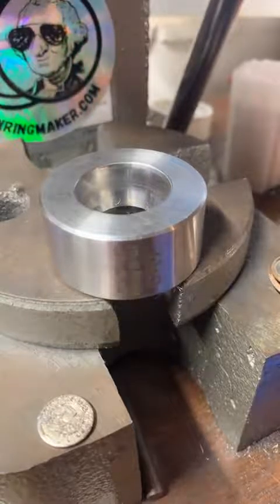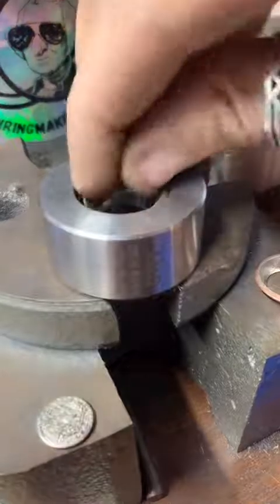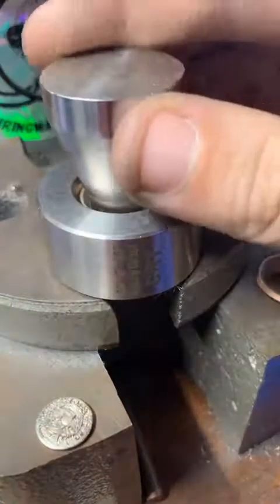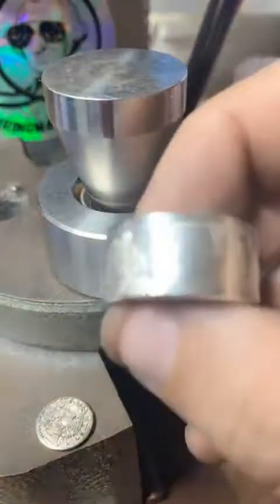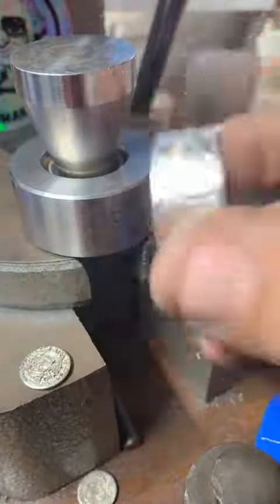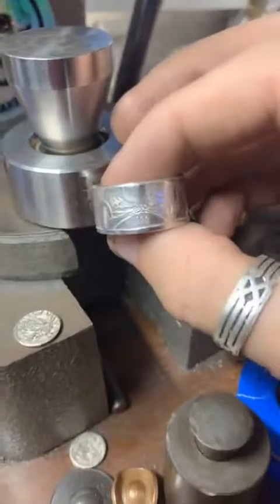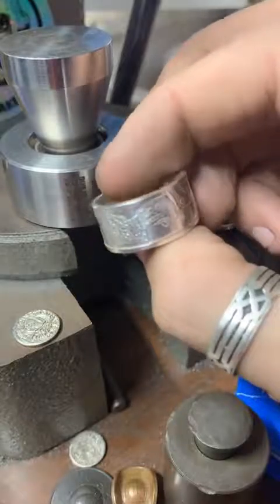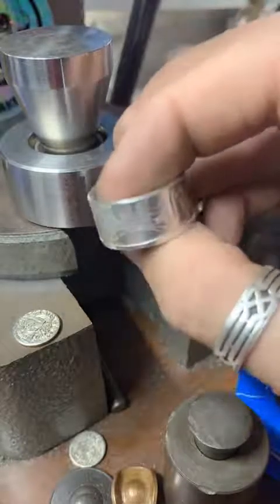What's my favorite coin to work with? I really like working with dollars. But since I tried American Eagles, I'm dead about them. They come out so cool. Look at this, 2020 American Eagle. It's just gorgeous. So currently these are my favorite to work with, my favorite to make, my favorite to wear. They're really nice.